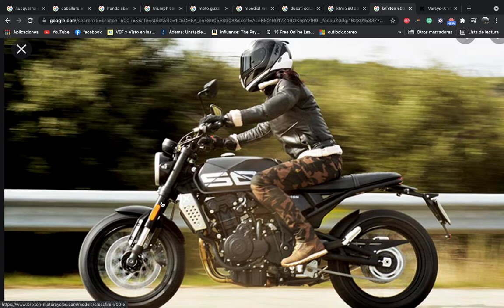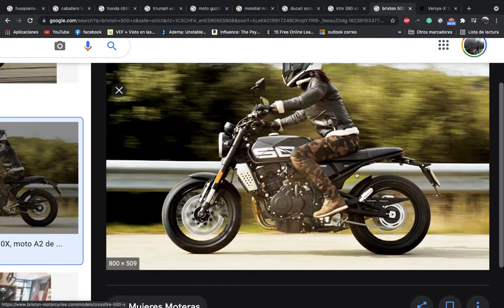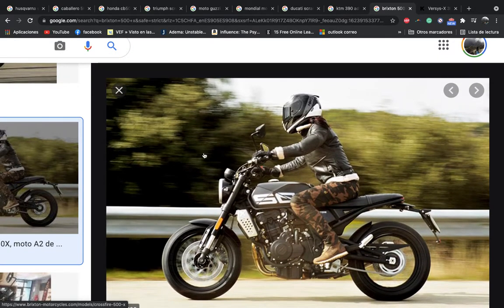But I don't know about the reliability of the motor, and it's a small brand, so you get parts and or reliability issues. You're on your own, right? But it will be a great second bike. And it's also an Austrian brand.